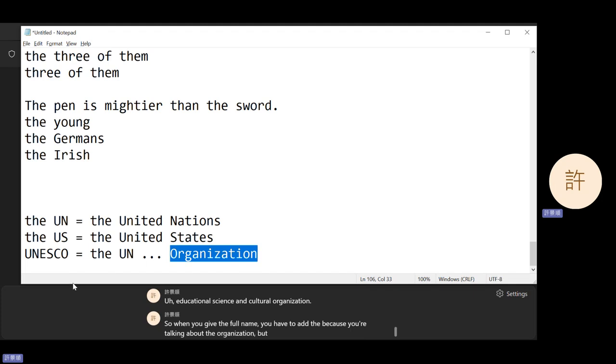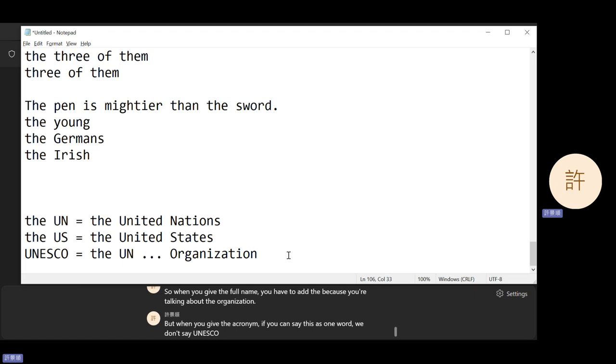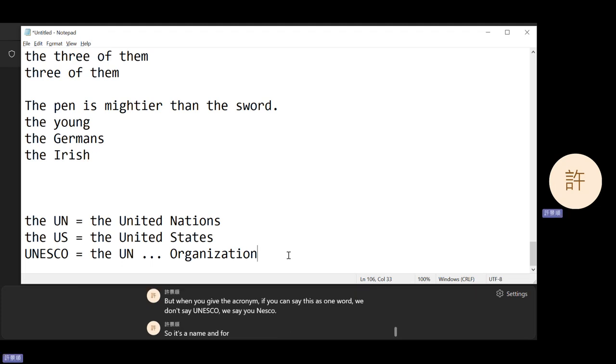But when you give the acronym, if you can say this as one word, we don't say the UNESCO, we say UNESCO. So it's a name. And for names, we don't have to add the, right? You don't say the James. You don't say the Russia. These are names. So this is the main exception. If you can say the name, the acronym, the abbreviated version of the name as one word, you do not add the word the.